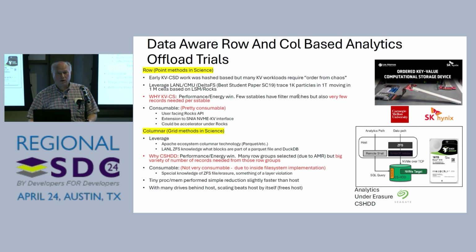The API more or less looks like ROX. It runs 10,000 copies of ROX in parallel and just works. With SK Hynix, we pushed this stuff down into hardware, which was kind of neat, and we showed a benefit there. Columnar. So we move on to columnar.